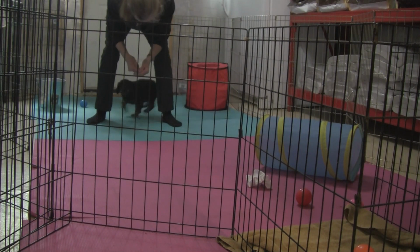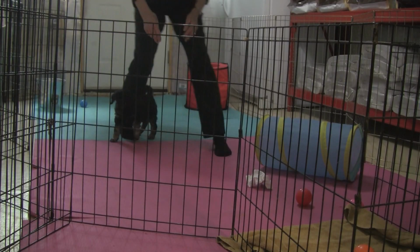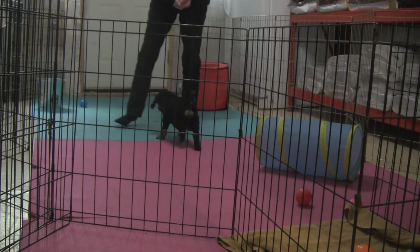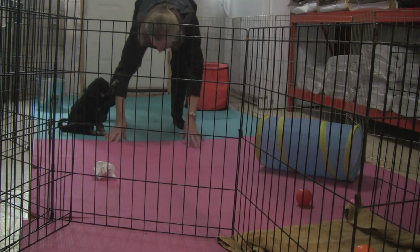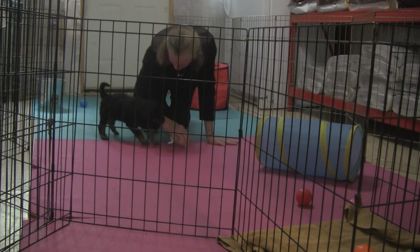Okay. So the retrieval itself isn't natural to him. But he's really game and playing, so keep playing. I'm sure the retrieval will come. Look. I'm going to do this one more time.